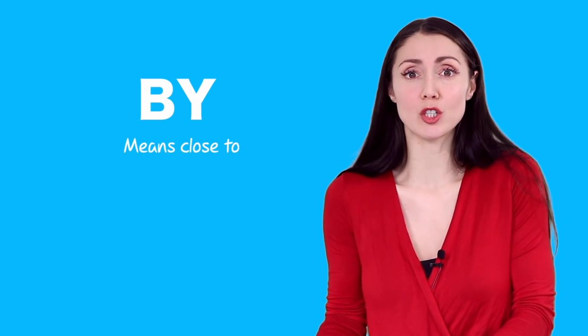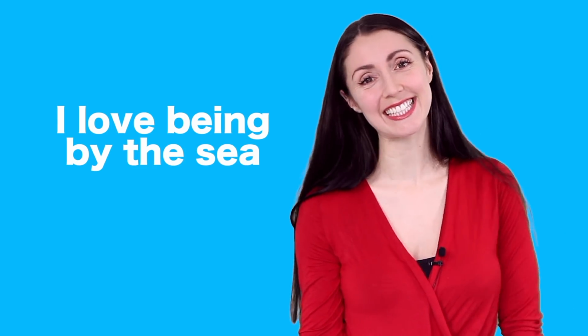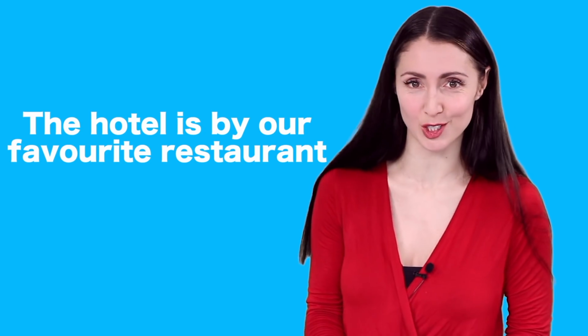By means close to or next to something. For example, I love being by the sea. The dog is by the river. The hotel is by our favourite restaurant.